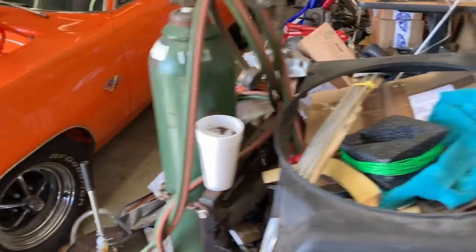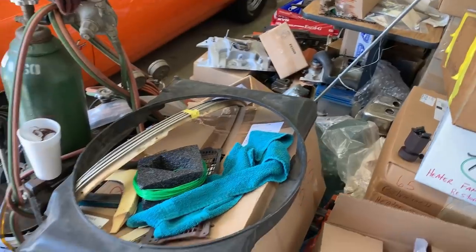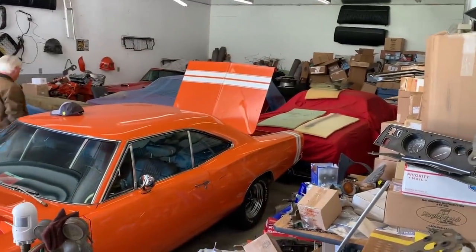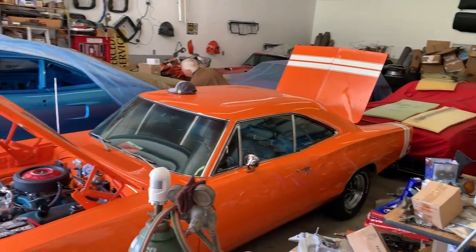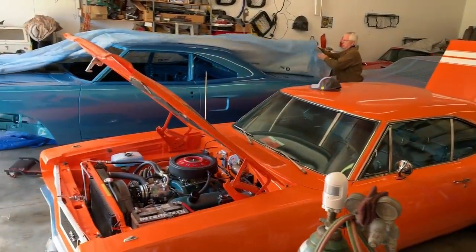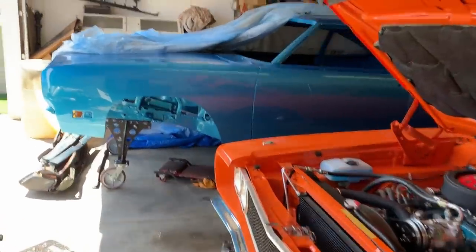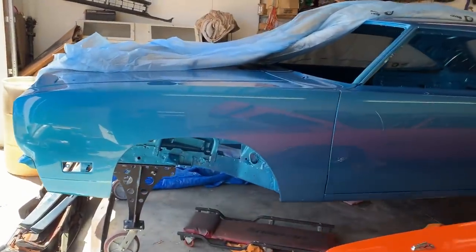Okay, we just walked in. The honey hole. There's another honey hole behind me. Oh man, look at that. Oh man. That is just awesome. Tell us about the blue one.